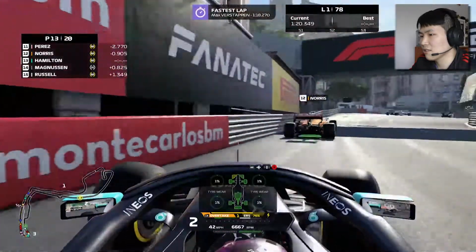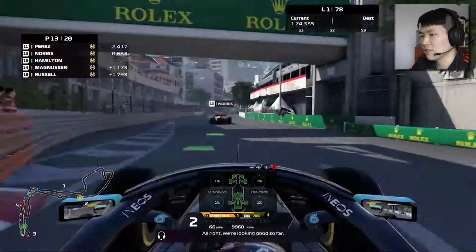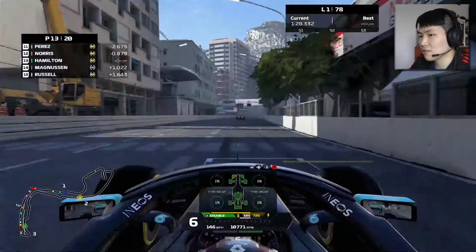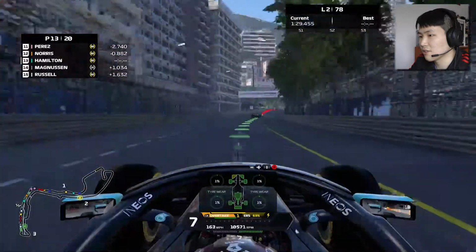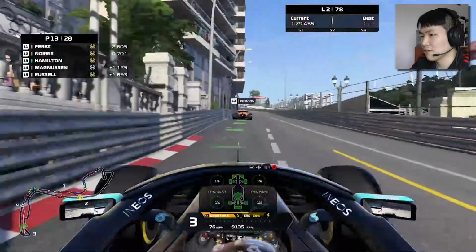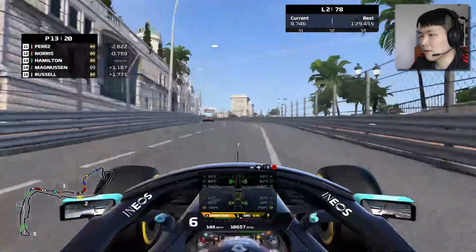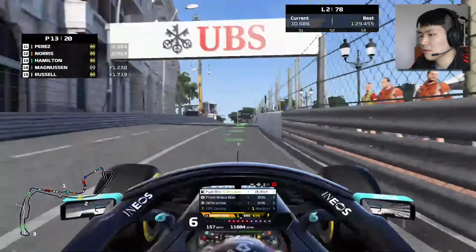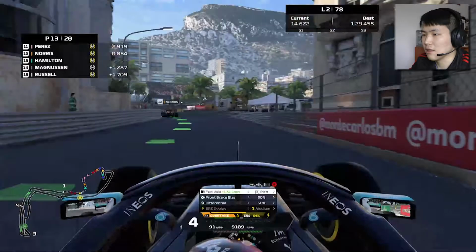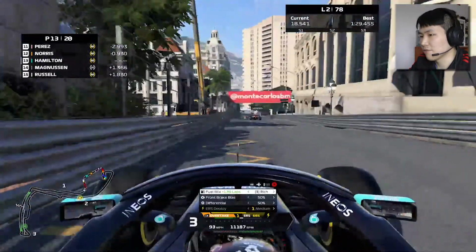Raskas is looking good. Right now, I just want to maintain P13 for a moment, try and settle the car. Alright, P13. It's looking good for us. Let's see what our pace looks like now that we're in a bit of open space. Lando Norris is doing well ahead of us, but we know we are faster in this car.